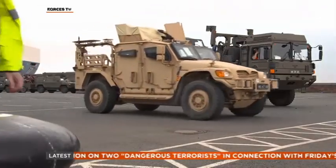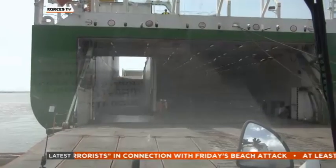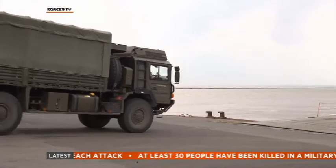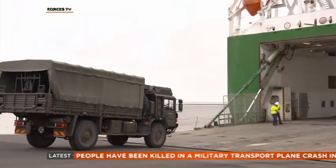A record 24 vehicle shipments have been scheduled for this year alone. Of those, this is by far the biggest. Some personnel here helped manage last year's huge redeployment of kit from Afghanistan. The scale of the drawdown from Germany, they say, is even greater.